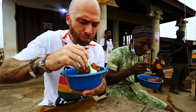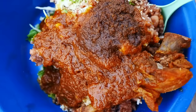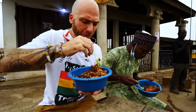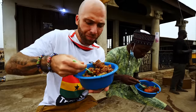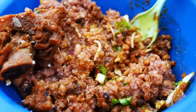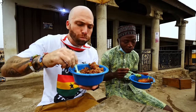That sauce. This is actually my favorite dish in the country. Big rice bowl. You got some chicken here as well. Yummy. The spice, man, delicious. I like it. It's like arroz con frijoles, basically.